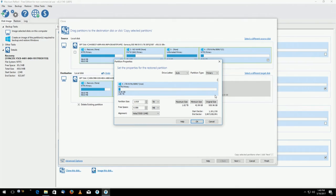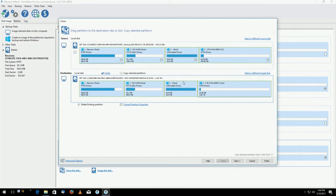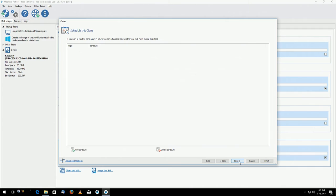Now, if somebody asks me how to do this later, I have to have it in front of me looking at it to see it. So I've got it resized. I'm going to say OK. I've extended that partition. If I go ahead and click Next, then I'm copying all this stuff over again, which is fine. We'll go to Next.